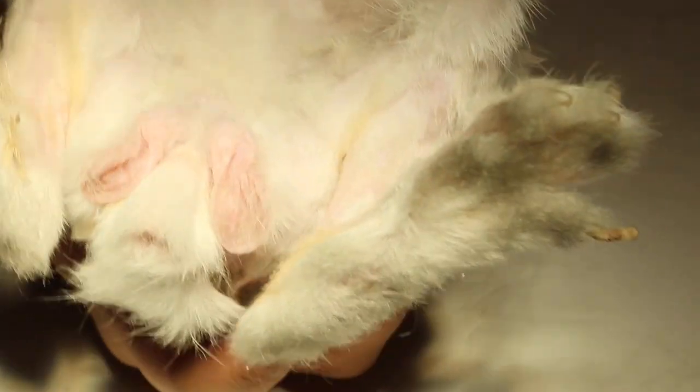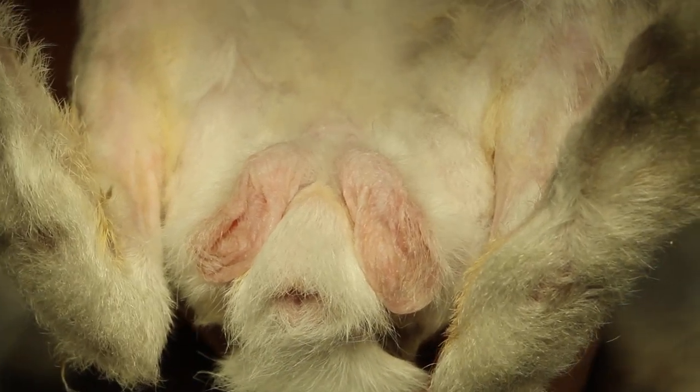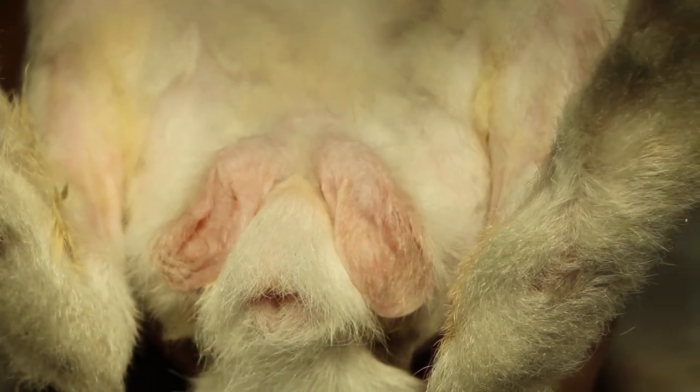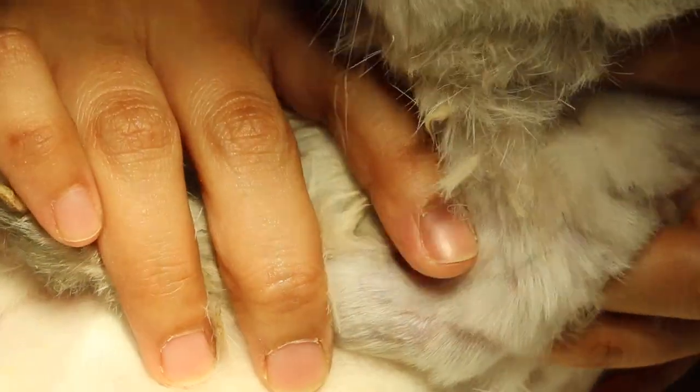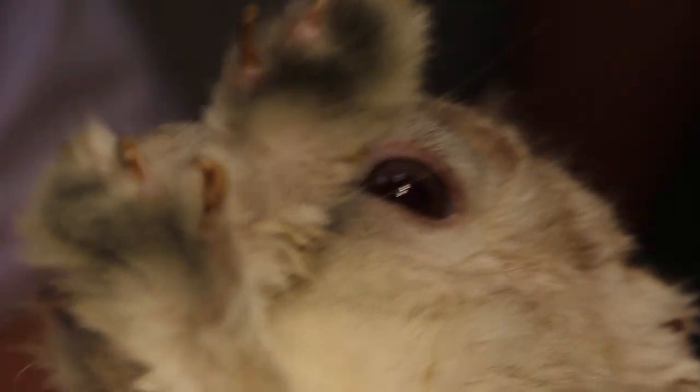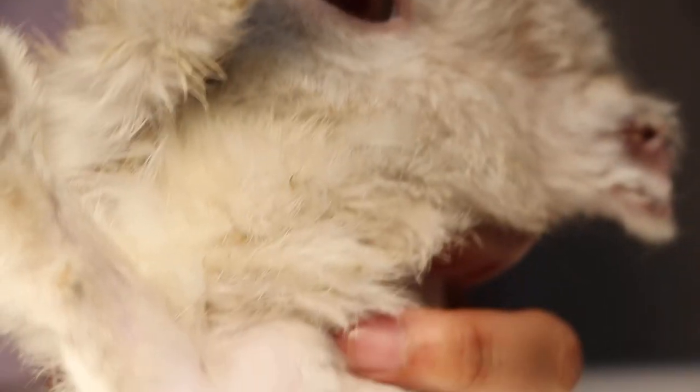Okay, now we look at the belly, the stomach, the belly side. Early on, you can see the scrotal area was crusty. But now you can see it's clean. So there's no irritation and no pain. Okay, look at the neck, the chest. The chest looks much better now. The chest, the sternum. Oh, slowly. Okay. We look at the chest. Overall, it was a 90% or 99% recovery.